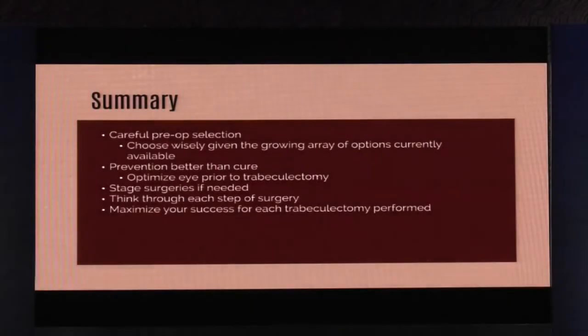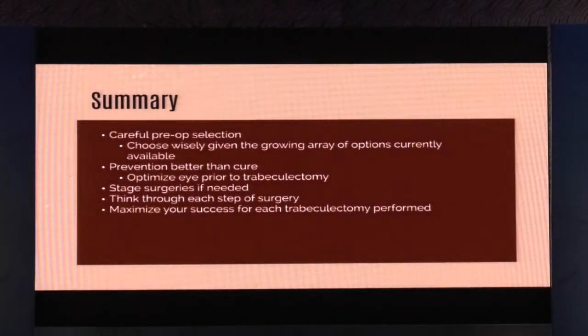So in summary, careful pre-op selection is important. Choose wisely, because you have many options like angle closure glaucoma. You can do just cataract surgery. You have MIGS available to you soon. You could consider that an early open angle glaucoma.